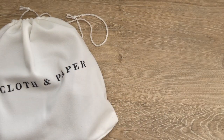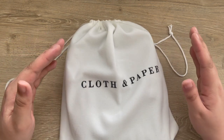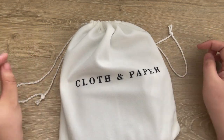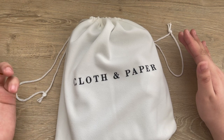But I purchased this from the Destash page. If you're not on it and you love Cloth and Paper products, I highly recommend it, because for example, this was opened, but it was unused. So it's still in like new condition, and this wasn't the only one available on there. I think there's still a few more on here.